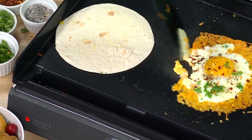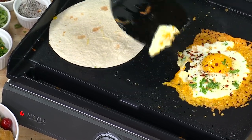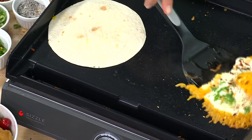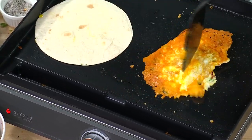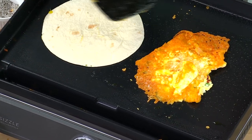Oh, I broke my egg there. That's okay. Look at how beautiful that is. It doesn't stick to the Ninja. It sticks to the spatula. It sticks with a spatula, y'all. How beautiful is this? And so I'm just gonna turn it over real quick just to get an over easy egg. Look at that nice fried cheese there on the edge.